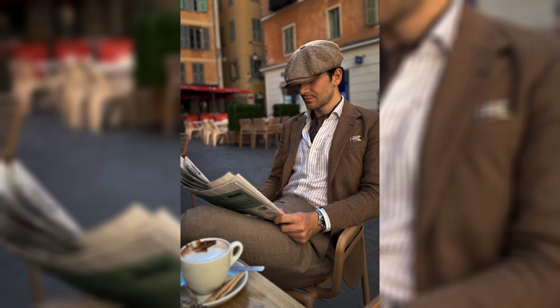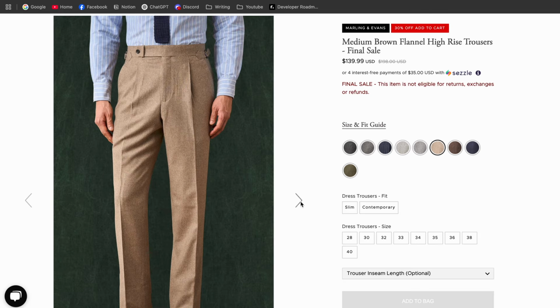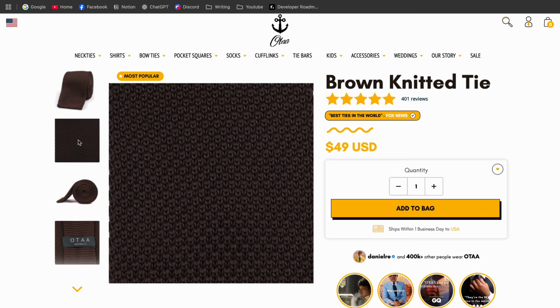Third of all, because we are talking about the 60s and because you will see this is a recurring theme, the lapels could be just a bit wider. And I would also try on a newsboy cap. Some affordable alternatives for his clothes, if you don't want to spend thousands of dollars, would be a jacket from Cordings at only a third of the price, pants from Spear & Mackay at only a fifth of the price, and a tie from Ota.